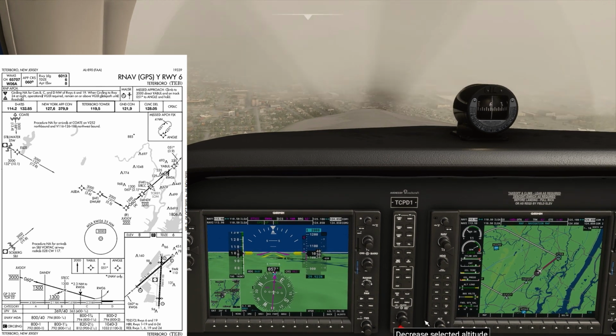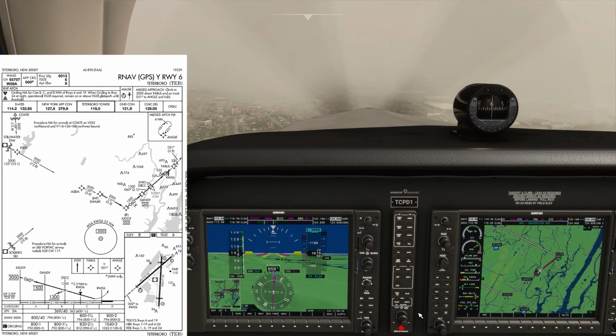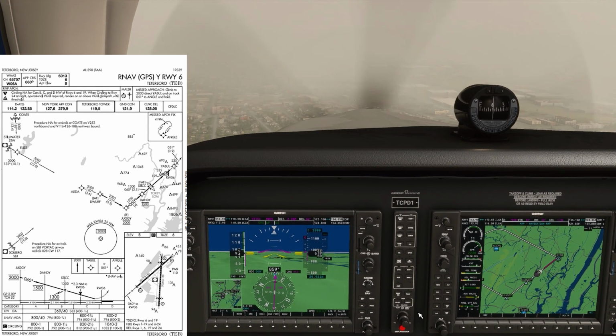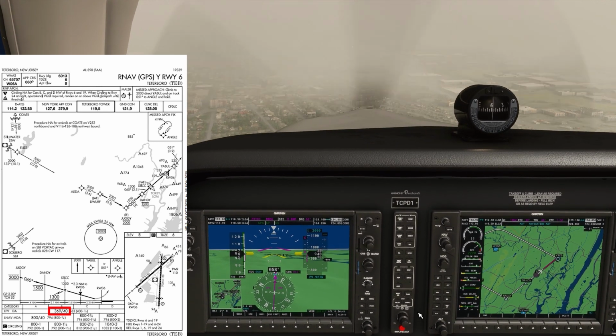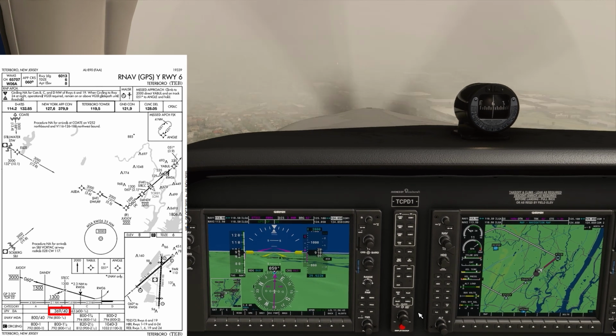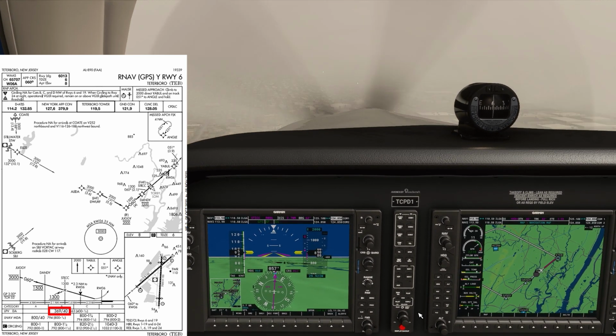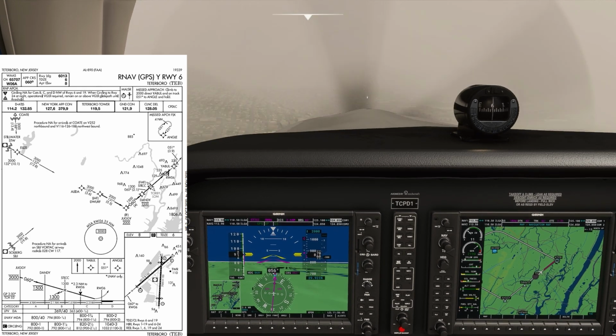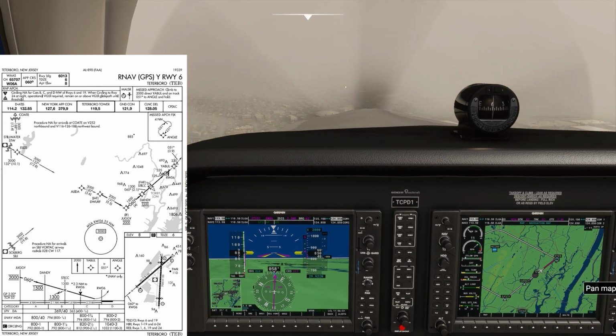Since we're fully configured and almost at 90 knots, all we have to do now is monitor the autopilot and watch this go down to 369 feet. At that point, we want to look for the runway. If we see it, we're going to land. If we don't see it, we're going to go missed. We're now 500 feet from minimums.